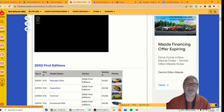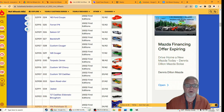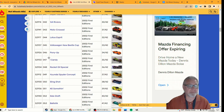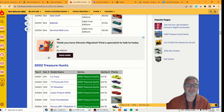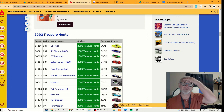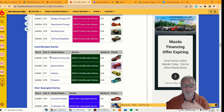Well, that's weird, right? So they're kind of out of order, but they all start with 001 and then go up. Okay, and they have three digits because eventually they're going to be up in the hundreds, right? Not the thousands, but they know they need three digits. So they start with 001, 002, etc. I don't know why they started with the treasure hunts that year, but they did. And so anyway, that's the process.